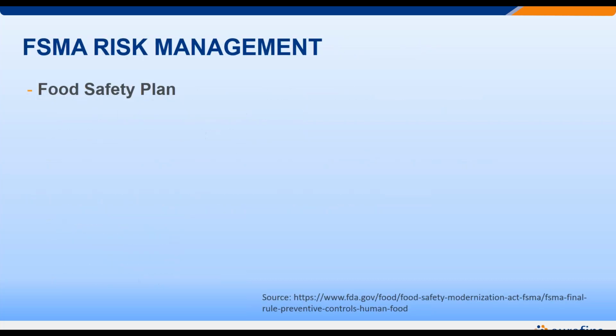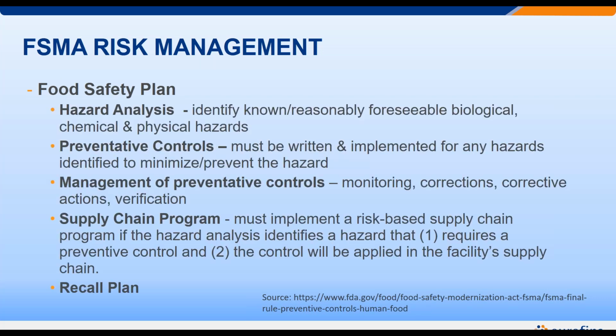Today, we're going to focus really on one aspect or one regulatory program, FSMA, the Food Safety Modernization Act, and their emphasis on risk management. We'll start that just by a brief introduction about the food safety plan required within FSMA from the get-go. So there's 5 components in a food safety plan for a FSMA compliant facility. The first is a hazard analysis, so identify those known or reasonably foreseeable hazards that are going to be happening in your product or your process.